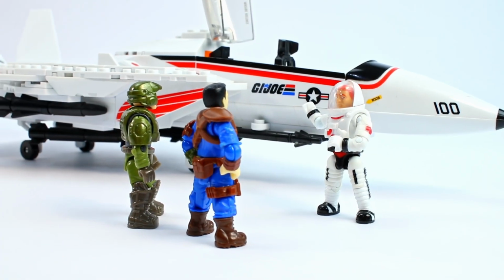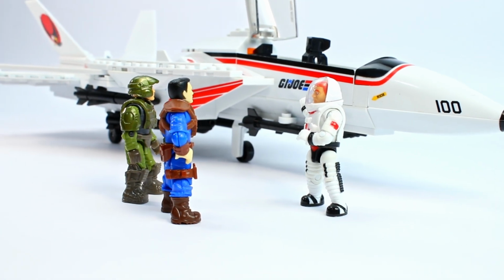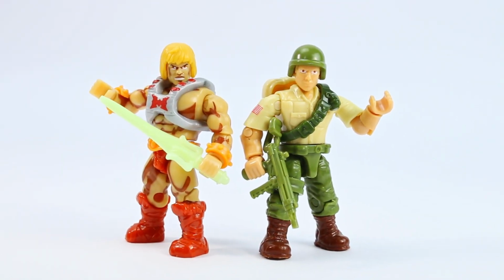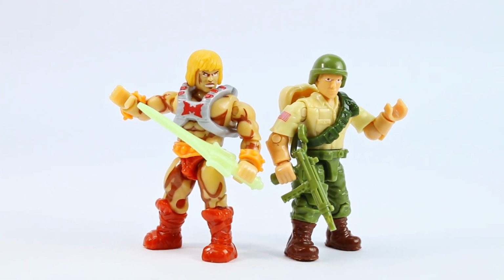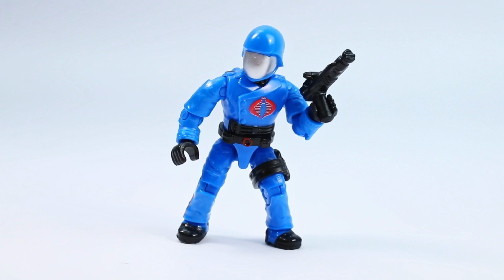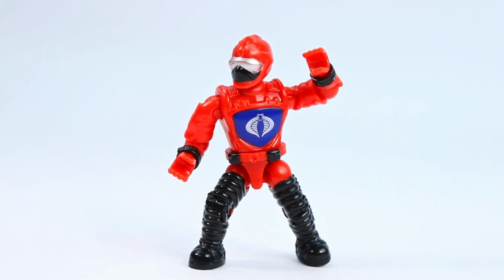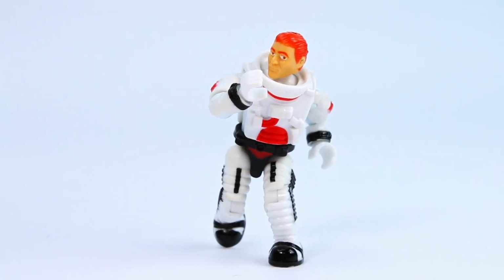As a whole, I'm pretty happy with this, even though I'm not a G.I. Joe fan, and I'm anxiously awaiting to see if they continue this, because to make this a one-off set would be a massive, massive missed opportunity, because G.I. Joe's been around for so long, and there's so many characters and so many vehicles. To just let this be a one-off would severely, severely just hurt the brand, I think.